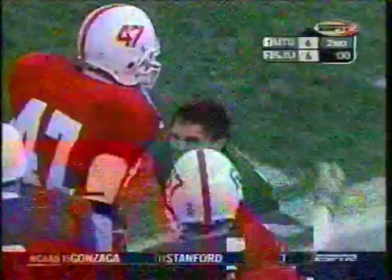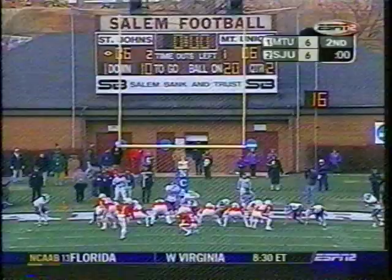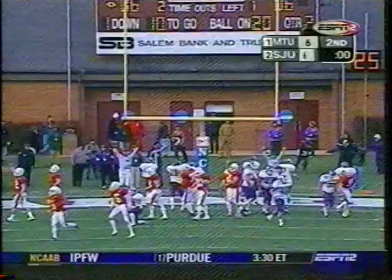His eighth touchdown of the season, and St. John's can take the lead if Brandon Keller can knock home this extra point. Yes! And he does just that.